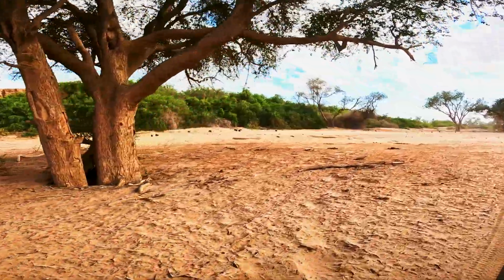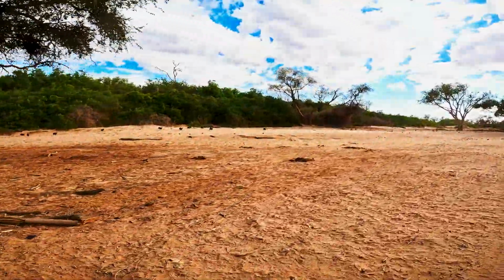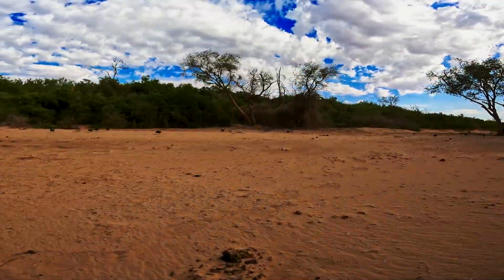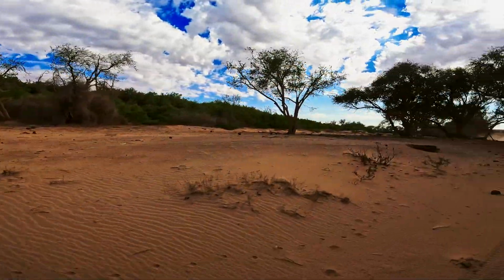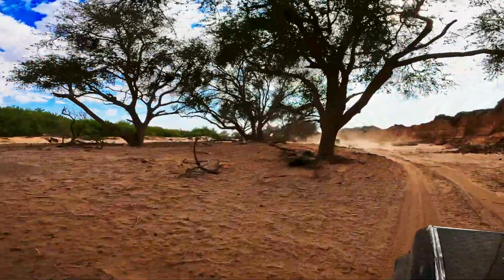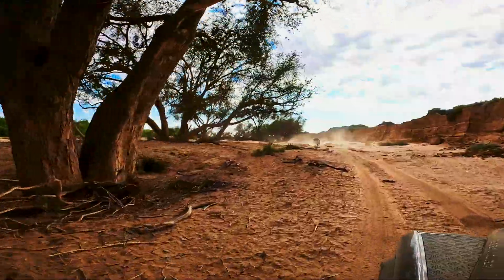Pecking around in the sand. Oh, look at that one running. That's funny. It's just beautiful down here in this riverbed. Elephants obviously are down here a lot.